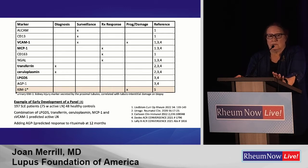It was based on what seemed to be a good thing to test and put together as a panel. And so it turned out that that panel did predict active lupus nephritis. And then they added one more marker, AGP1, and it predicted response to Rituximab at 12 months. So that's the kind of work we need to be doing. I wanted to comment on this.